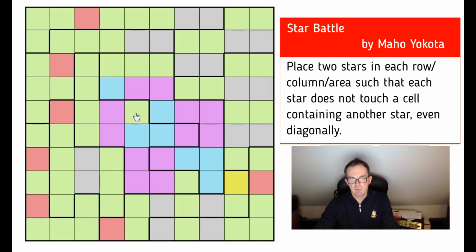And the reason for that is if I put a star here, it eliminates all these 3 squares in one fell swoop. So we need to not do that.